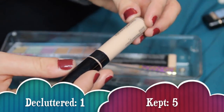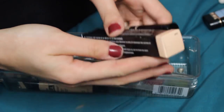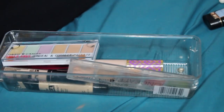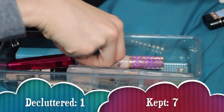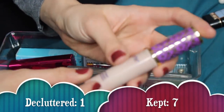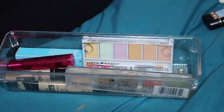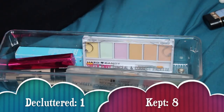This is by Bare Minerals. It's the Bare Skin Concealer. I actually have a backup of this one because I love it so much. I have it in the shade Fair. Keeping both because that's one of my all-time favorite concealers. This by Tarte is the Tarte Shape Tape. I have Fair Beige. Obviously gonna be keeping that because duh.